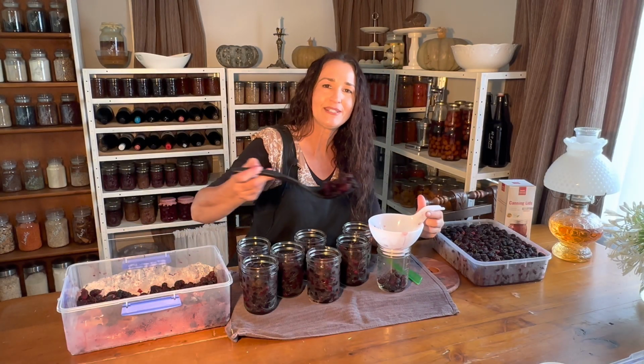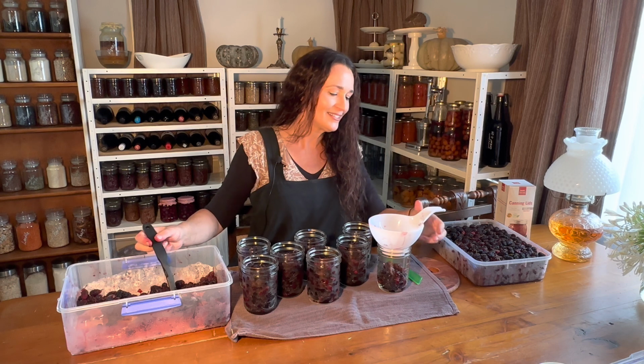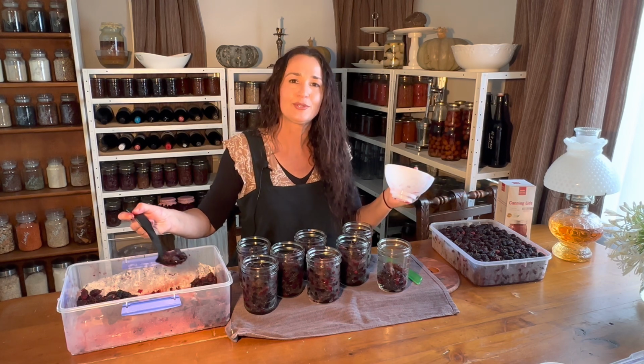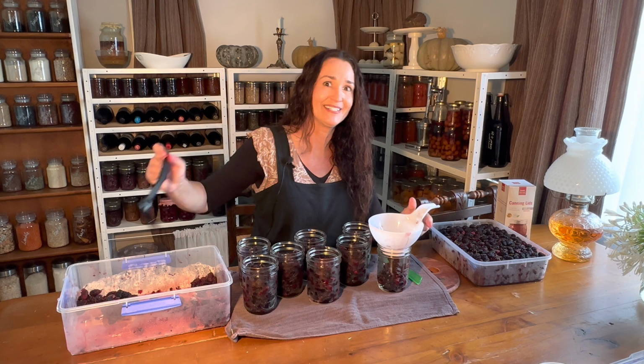I'm also trying to make some room in my freezer. I have heaps of containers of mulberries in there from the spring and early summer that need to be preserved. That way there'll be plenty of room for all the tomatoes that are coming in and anything else that I need to put in there.